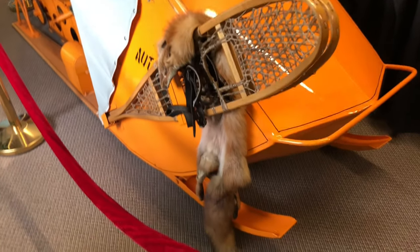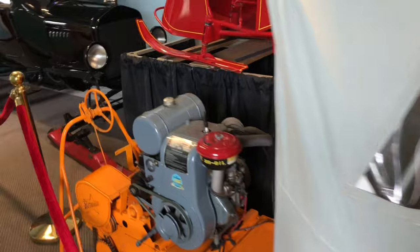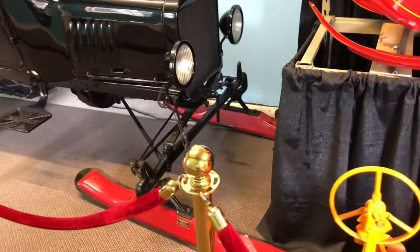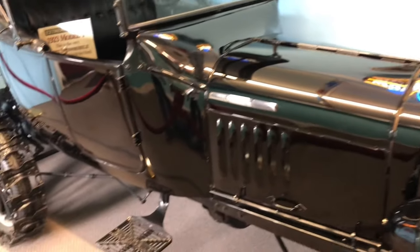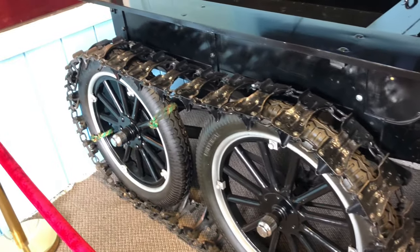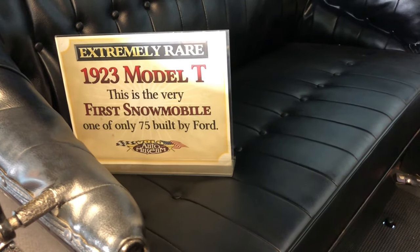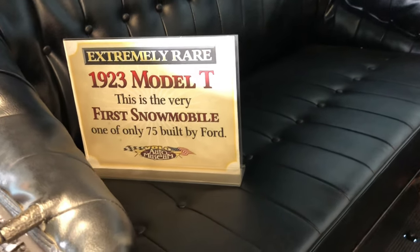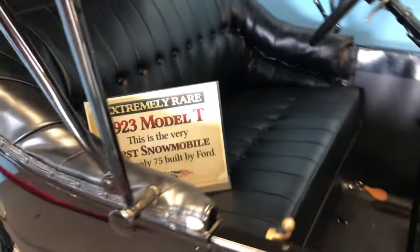They even got a pelt on there. Really nice. Here, look at this other one, except it don't have the wheels. It's got the sleds. Crank up. One of 75, I should say. Huh. Look, they got it on the video, the video for it.